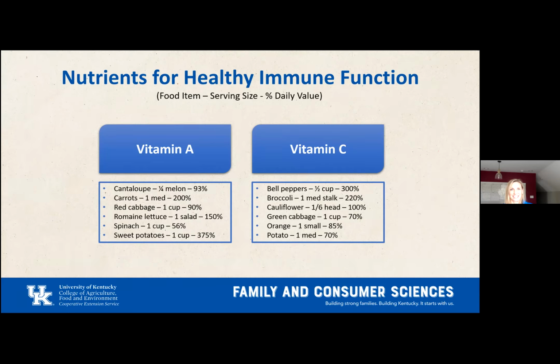You're going to see a lot of common foods that we eat often and you just didn't realize it. I think a lot of times food marketing can also play a part in this. There are lots of foods that are high in these nutrients, but they're not necessarily promoted in that way, or it's not on their food label. So over the next couple slides, I want to point out some common foods that can be found in Kentucky, whether fresh, in the freezer section, or in the middle aisles of the grocery store, and show you that eating a balanced diet with a variety of foods from all the food groups is the best way to truly support healthy immune function.